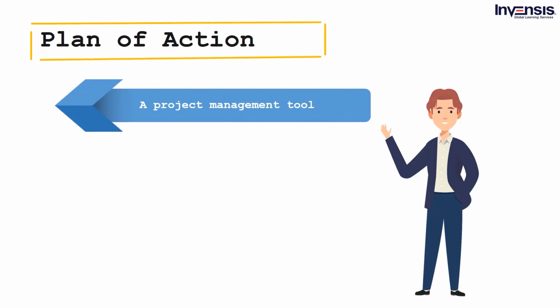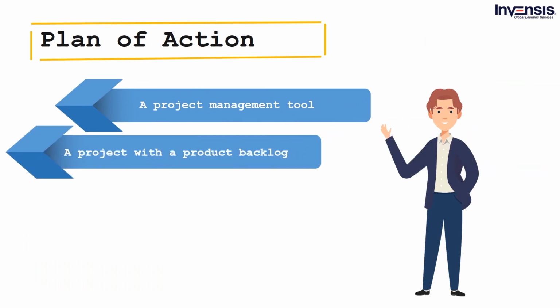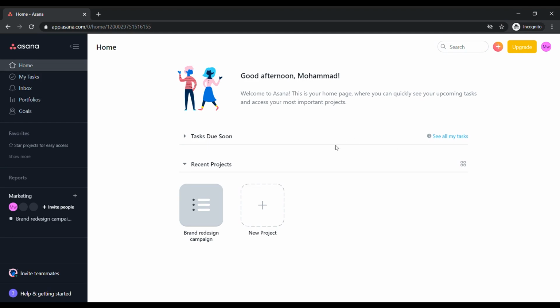The action plan for the demo would revolve around an Agile project management tool, preferably one that supports the Scrum methodology. After that, we will create a hypothetical project and create a product backlog for it. Moving forward, we will create a sprint plan. And finally, we will calculate the work progress using the burndown charts, and moreover discuss a few other concepts like velocity. Let's go ahead and understand this with a project management tool.